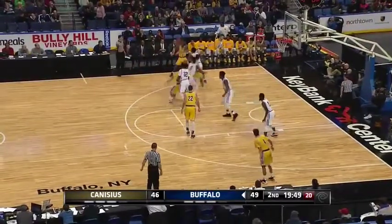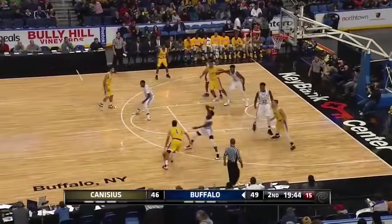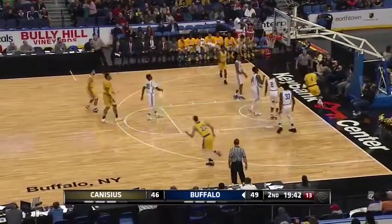Now, by going small, what UB does, they take Kenneth Smart, they take Raheem Johnson out of the middle, so those drives to the basket by the Griffs are a lot less contested. There's no 6'10 guy in there.